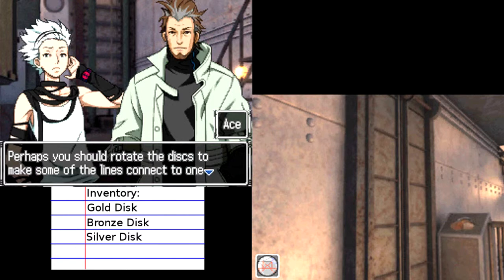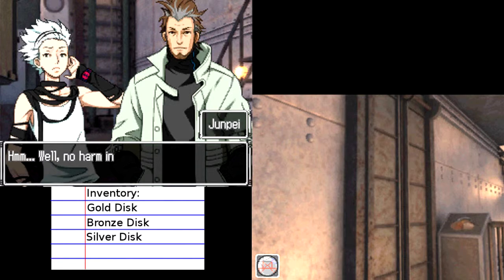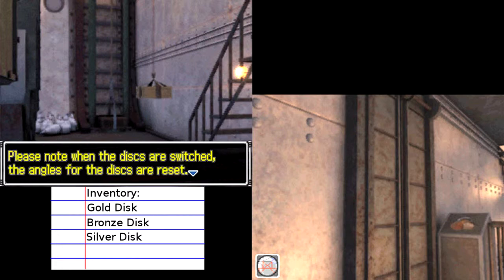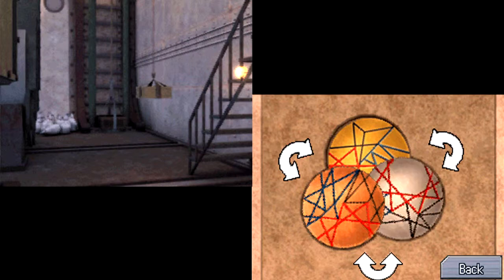Perhaps you should rotate the discs to make some of the lines connect to one another. Well, no harm in trying. Oh gosh. When the disc is touched, it will rotate a certain amount. When the white arrows touch the discs, they're switched. Okay. So I bet it looks like we have to make some sort of star here.